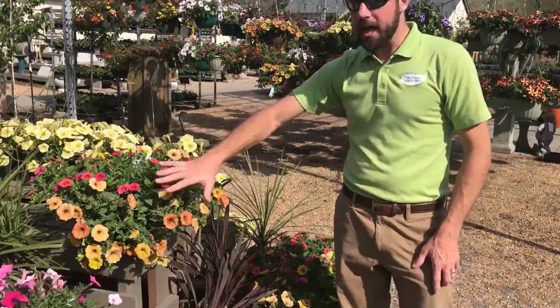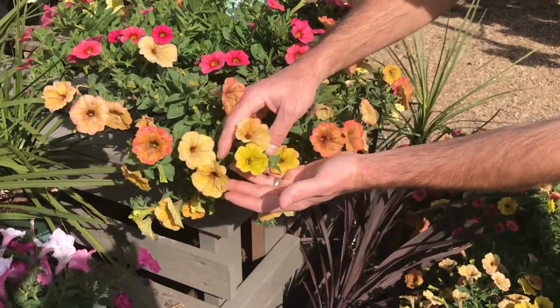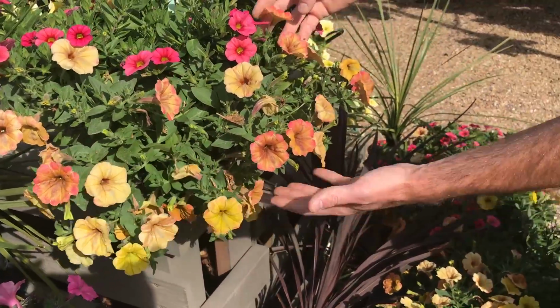This is another really pretty one. This one's got a Million Bell and a petunia. This is our Honey Petunia. So it's gonna come out in this really pretty gold, kind of honey yellow. And then as the flower gets older, it's gonna transition into these different colors. So really, really great combination here.